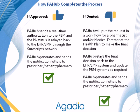So once those questions come back to PA Hub, and all this still is 3 or 4 minutes worth of total time, if it can be approved based on the health plan's criteria, so if the patient has tried and failed something and their A1C is 10 and they weigh 65 kilograms and they live in California, then approve it. We're going to send a real-time authorization into the PBM that the health plan uses, or claims processor that the health plan uses. And then that status will be relayed back through the EHR, EMR, through the Surescripts network, so that the physician gets that immediate information.